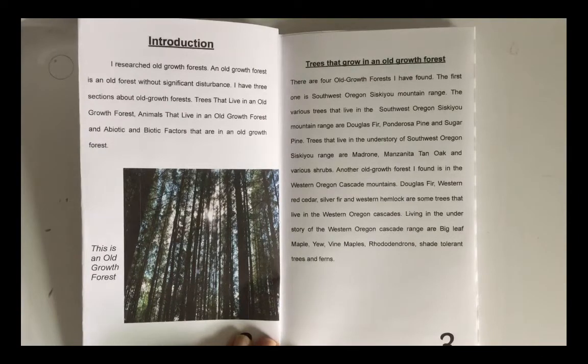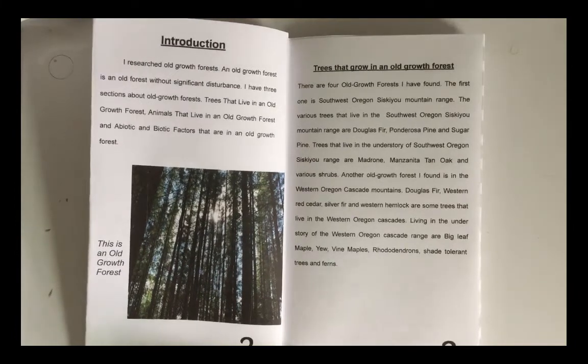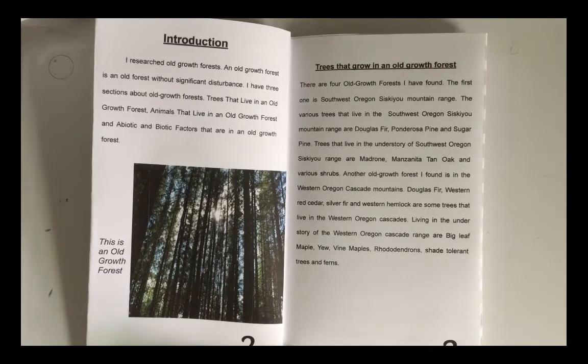Introduction. I researched old-growth forests. An old-growth forest is an old forest without significant disturbance. I have 3 sections about old-growth forests: trees that live in an old-growth forest, animals that live in an old-growth forest, and abiotic and biotic factors that are in an old-growth forest. This is an old-growth forest.